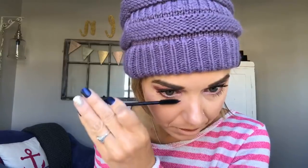Okay, so I put 2 coats of the Epicin on. This is just our One Step mascara. And I'll put a little coat on the bottom lashes. Just like that. So we've done a pink unicorn look with the Beloved palette.